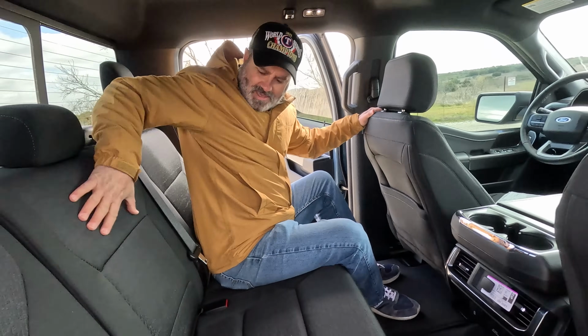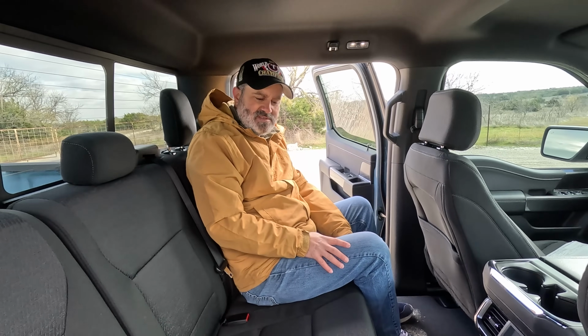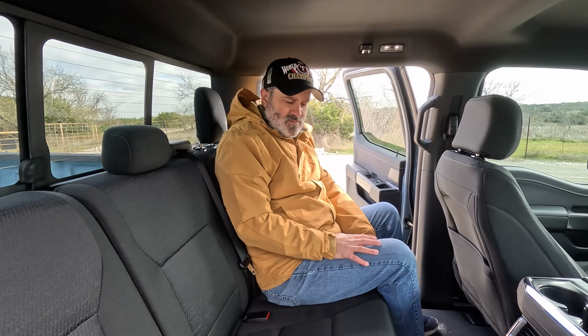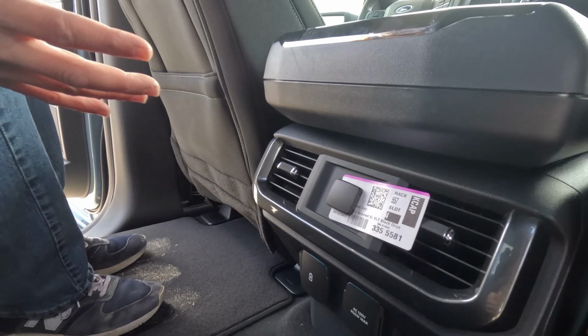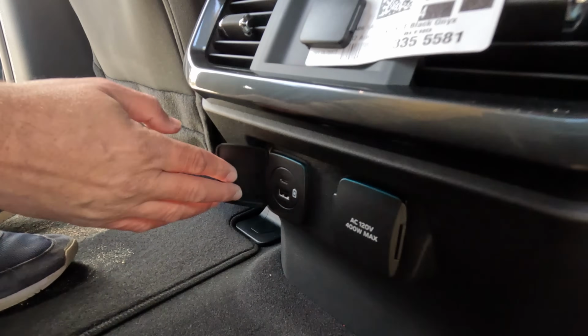You don't get a center fold-down armrest. I do wish Ford did that with the F-150s. At least in this particular trim, you don't get that. It's Lariats and up. XLTs don't. That's the line. We wish that was an option here, but it's not. We do get rear ventilation here, which is nice. You can't control it, so you're stuck with whatever the captain's got, but that's okay. That's what you get for being a kid.